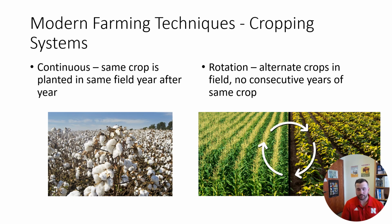the area of nutrients. A practice brought originally in by Native Americans and introduced to European farmers was rotational cropping, which is using different crops in a field as long as they're alternating those crops with no consecutive years of the same crop in the same field.